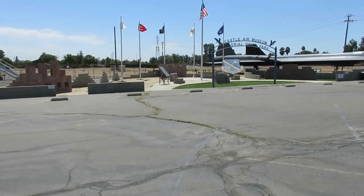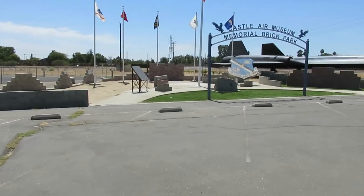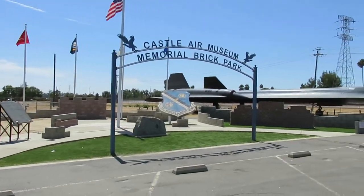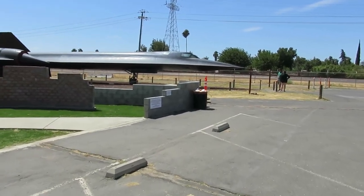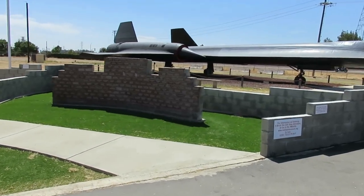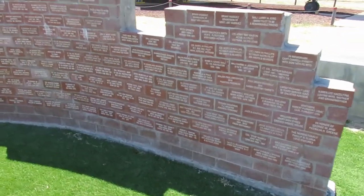Looks like they're in the process of building the Castle Air Museum Memorial Brick Park. It looks like a lot of it's still maybe a little bit incomplete. I'm not sure. They've got the cinder block up here, but I have a suspicion that what they plan to do is cover it with engraved brick faces, like all of these.